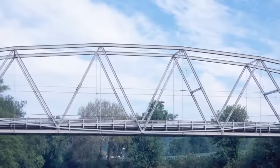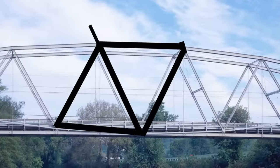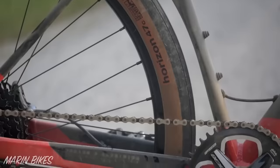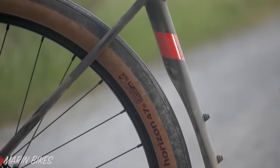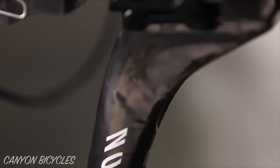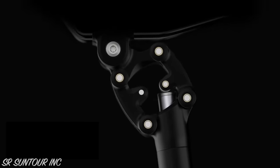Bicycle frames are stiff truss structures with little vertical compliance. As we've seen in my recent video about frame comfort, the majority of the vertical deflection at the back of the bike is actually found at the rear tire, seat post, and saddle. Today, we'll be diving into the world of seat posts, and more specifically, suspension seat posts.